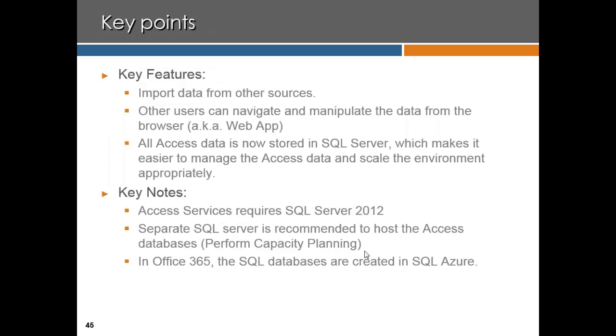So the key takeaways on the Access Services and why this is such a game changer in the new platform is that we are now able to import data from other sources, but bring that to an area where enterprise users can manipulate the data from their browser. So we don't have to pass the file around, we're getting off the static file structure. The Access data itself is now stored in SQL Server, where we can manage and scale the environment appropriately. We can increase our presence and scale up if we add more of these.